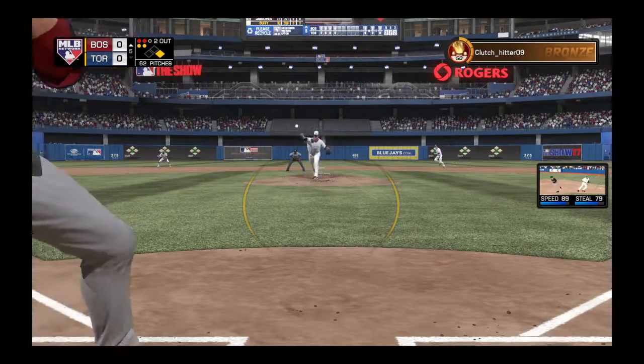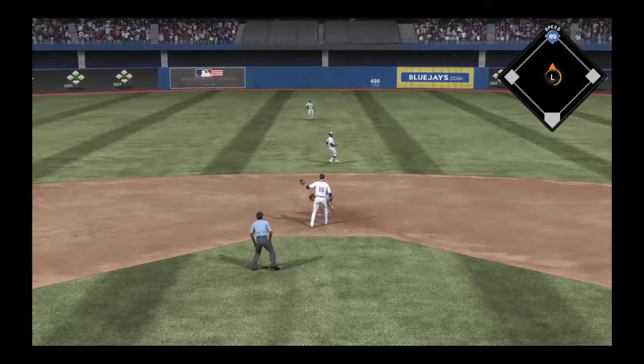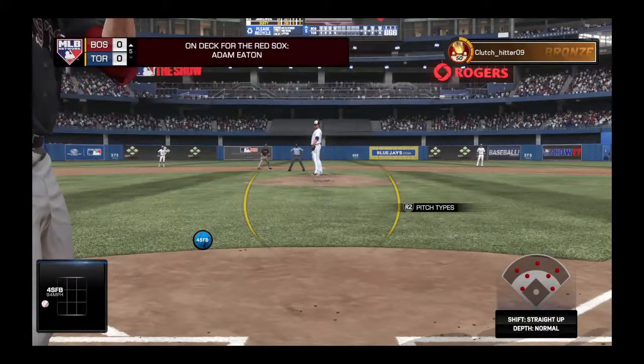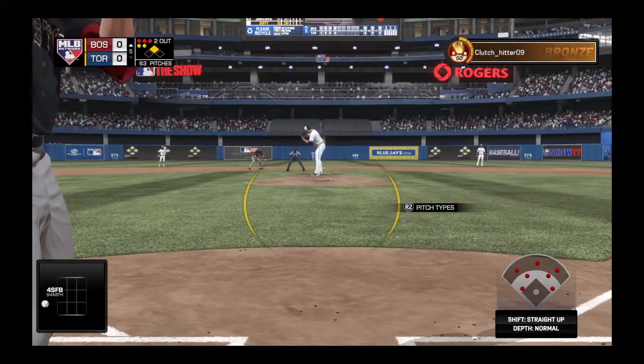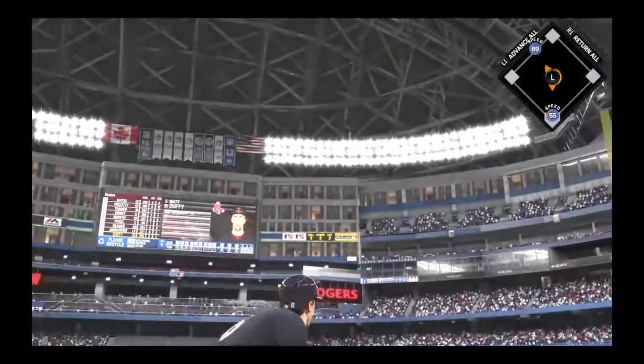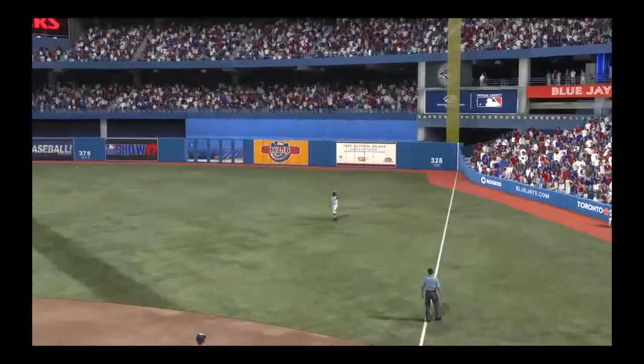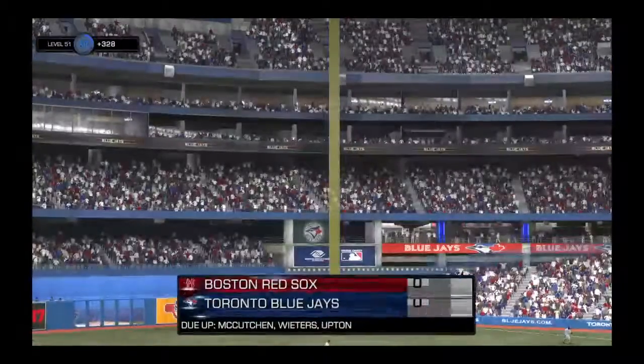From the belt, kicks and deals. Pitch inside, the throw. Way late, and he's in there easily at second. He's set. Here's the 3-2. Here's a looping fly ball out to right. Coming on is McCutchen, and that's the third out.